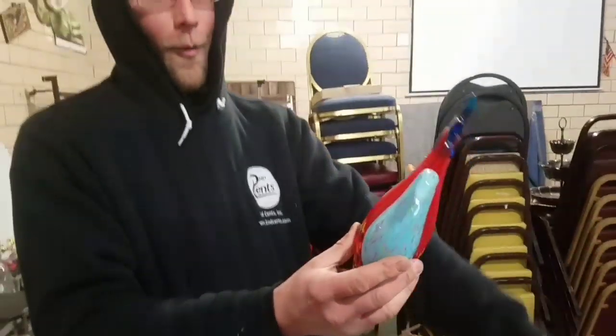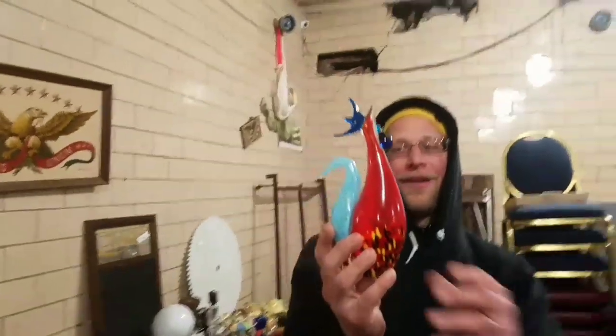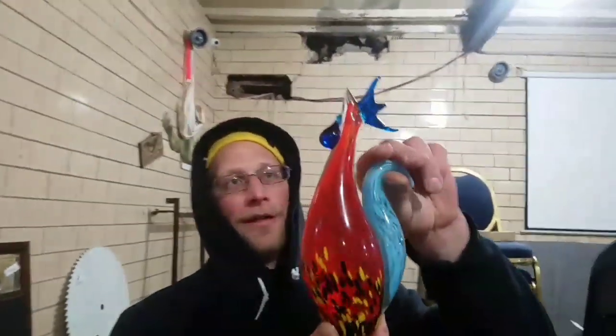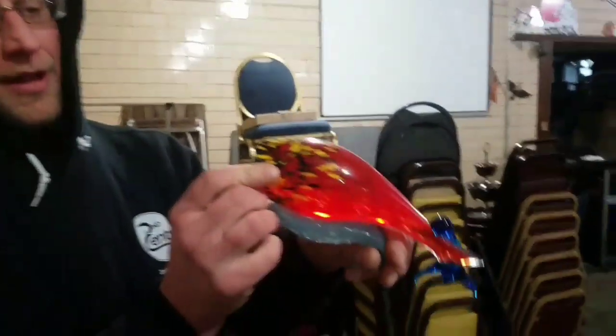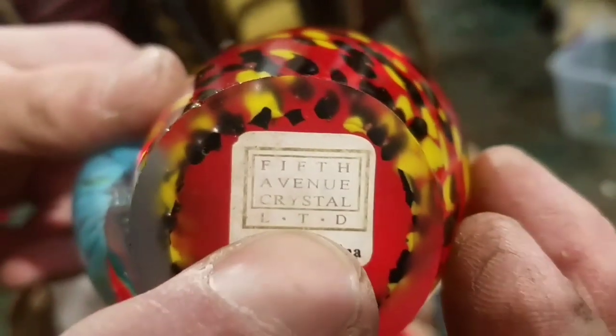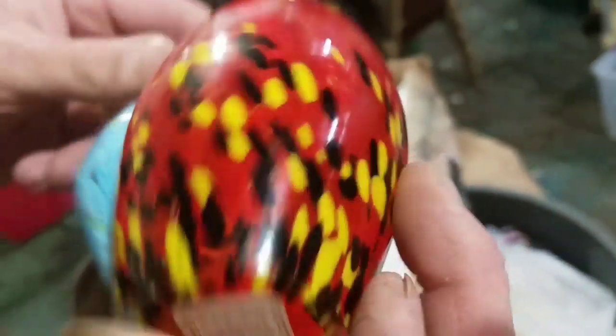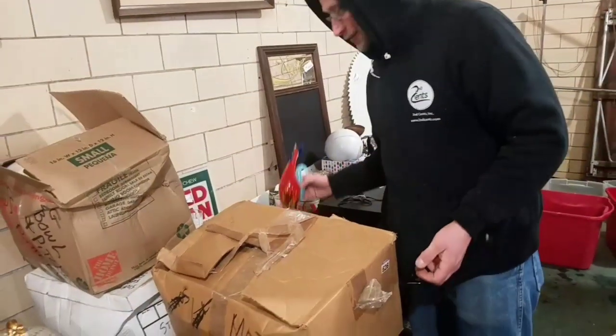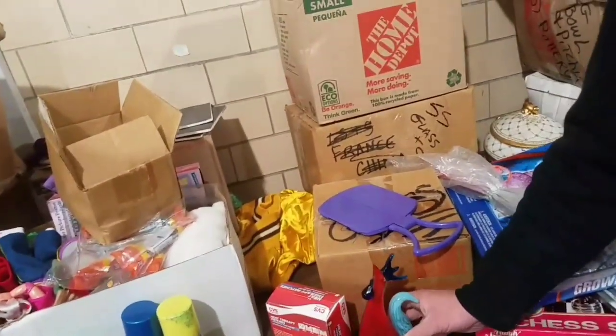Ho, ho! Look at that art glass right there. It's nice. See? I know what I'm talking about, ladies and gentlemen. I've been doing this a long time. Heavy duty. That's a rooster. Yes, that's Fifth Avenue Crystal. Right there. So it's an art glass rooster. So nice piece. And a lot of people collect roosters, so this could be a $20, $30, maybe $50 piece. It just really depends. It's got great colors in there.